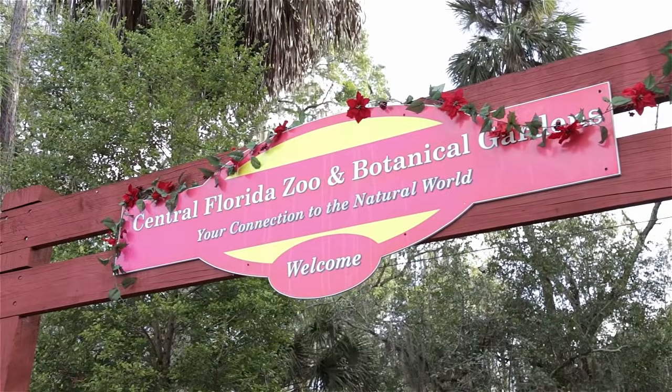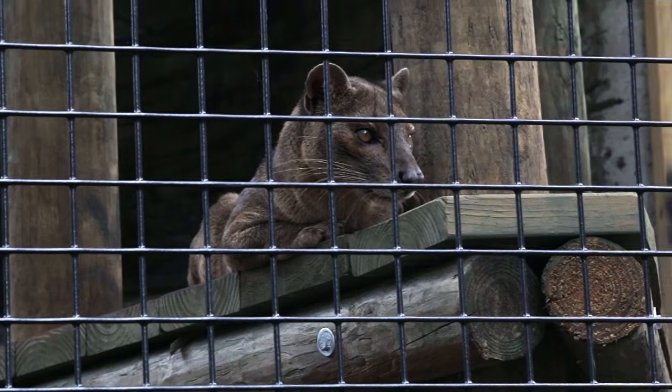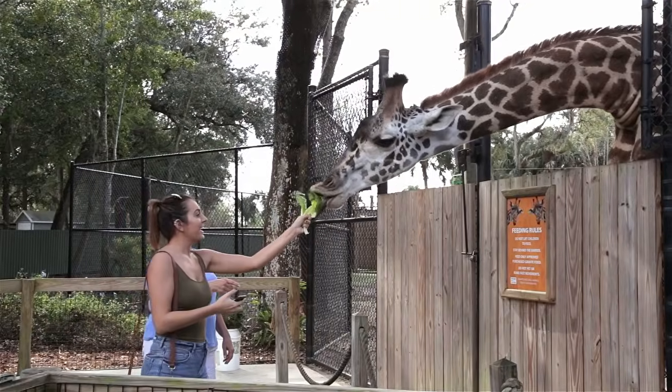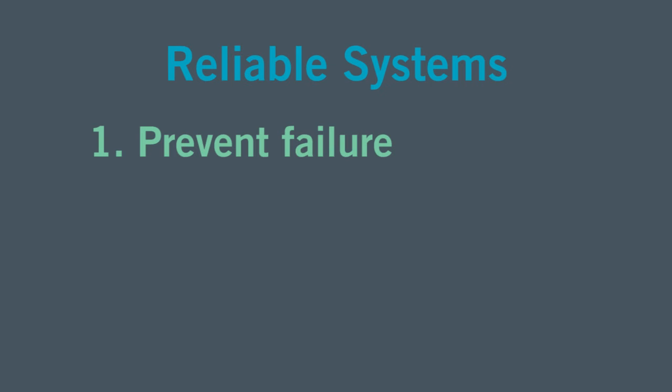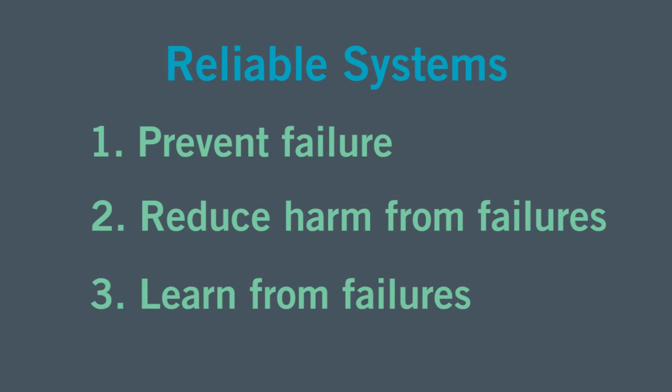Hi, I'm Kathy Duncan, and today we're going outside of healthcare to the Central Florida Zoo. The Central Florida Zoo has a lot to teach us about safety. Specifically, we're going to learn 3 valuable lessons about reliability. In order to create reliable systems, we need to prevent failure, identify failures and mitigate their effects, and learn from failure to better design our systems.